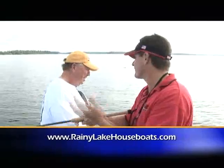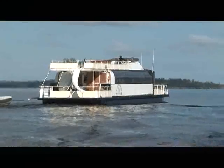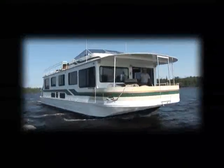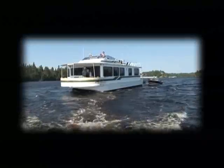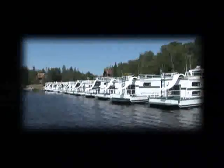Another one on. Billy, talk about some of the advantages of exploring Rainy Lake by houseboat. Well, it's a versatile vacation. You can fish, you can hike, swim. It's a great family opportunity. You can combine unbelievable fishing with just unbelievable family vacations, guy vacations in a wilderness setting. Oh boy, look at that beautiful fish.